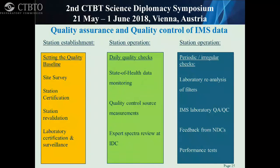Part of the station operator's work is also a periodic or irregular check through laboratory reanalysis of the filter. We're talking about this beryllium-7. The beryllium-7 is a fantastic state of health nuclide for us, and we will periodically send the filter to the laboratory that will remeasure this beryllium-7 to see if there is consistency with the station. But also here, we receive feedback from the NDCs and we do performance tests.